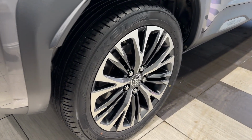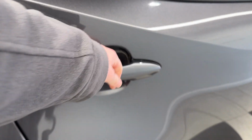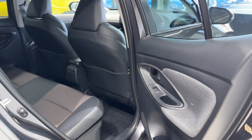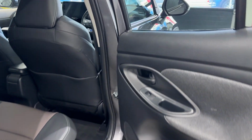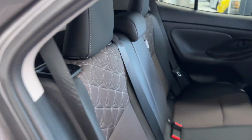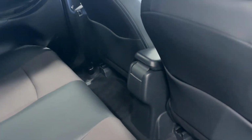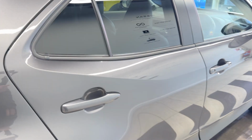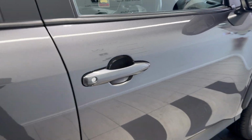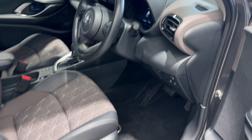Coming down to the driver's side rear wheel. Let's take a look inside the rear. Inside we have half leather, half cloth interior. Let's take a look inside the front. Inside we have heated front seats.